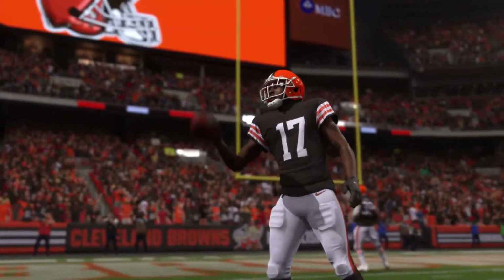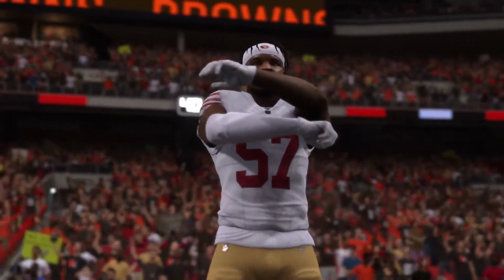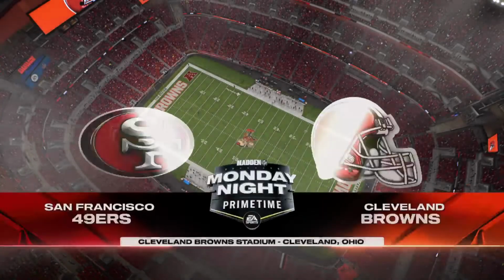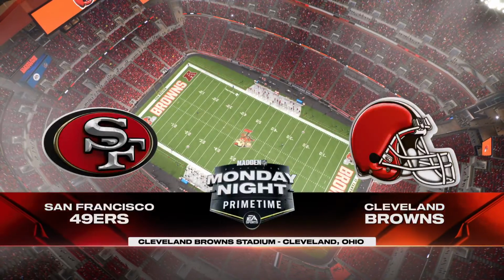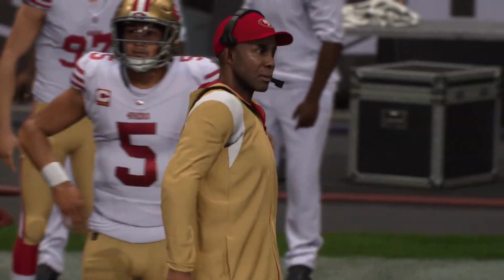To air it out plenty this week, it's the Browns and the Niners under the lights on Monday night. Now from the banks of Lake Erie, EA Sports welcomes you to Huntington Bank Field here in downtown Cleveland.